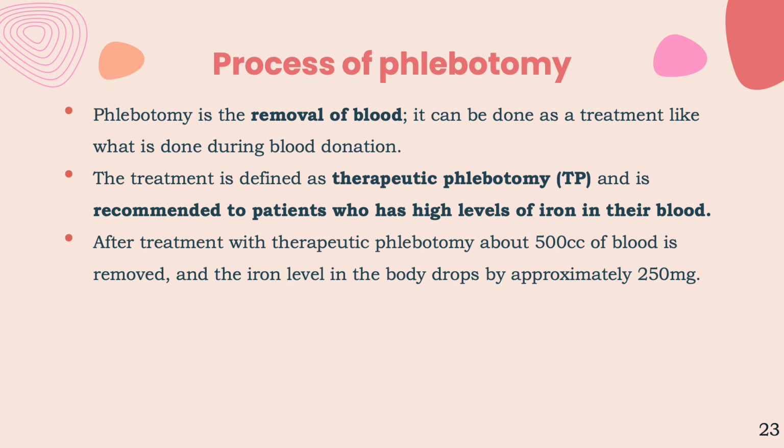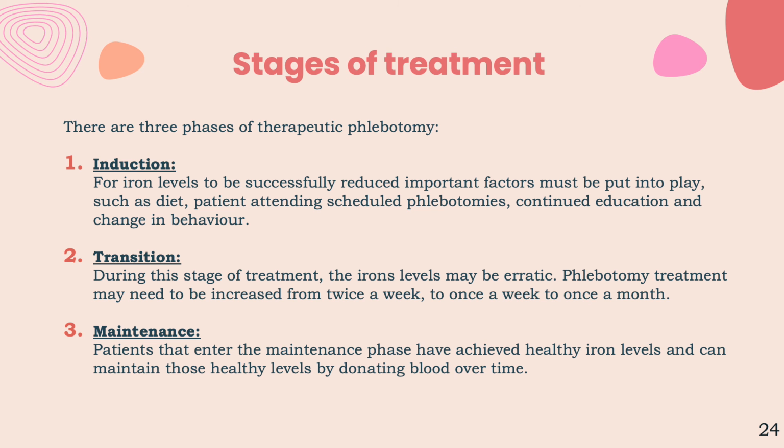After treatment with therapeutic phlebotomy, about 500 cc's of blood is removed and the iron level in the body drops by approximately 250 milligrams. There are 3 phases of therapeutic phlebotomy, the first being the induction phase, the second being the transition phase, and the last being the maintenance phase. The induction phase is where therapy is initiated and many factors are put into place such as diet, the patient attending scheduled phlebotomies, and continued education on changing behavior.